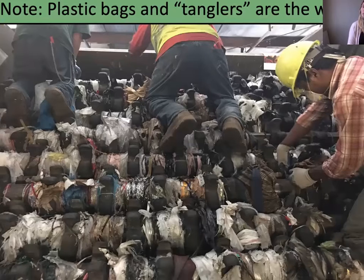So make sure you're only putting the good stuff in there, because we see everything in here from shirts to tinsel. Maybe that's from a Christmas tree. Looks like some ribbon over here, and then just a lot of bags. Sometimes we get shower curtains, sometimes we get garden hoses, Christmas lights, all this stuff gets stuck, and we don't want those things. So make sure that everything's going in its proper place.